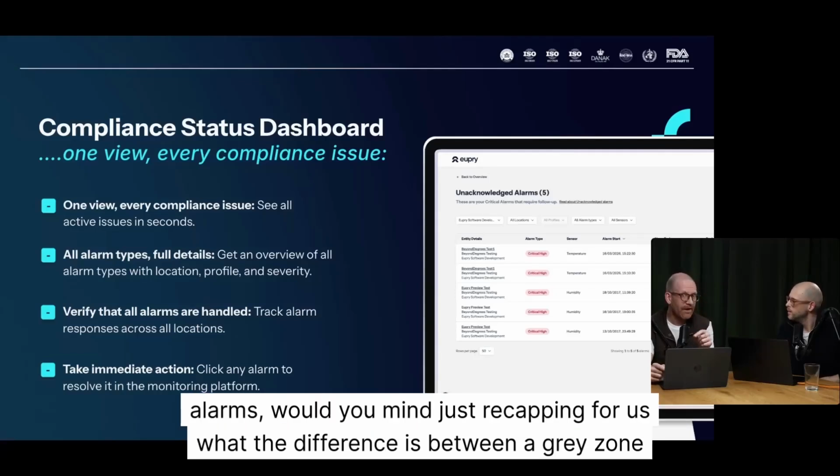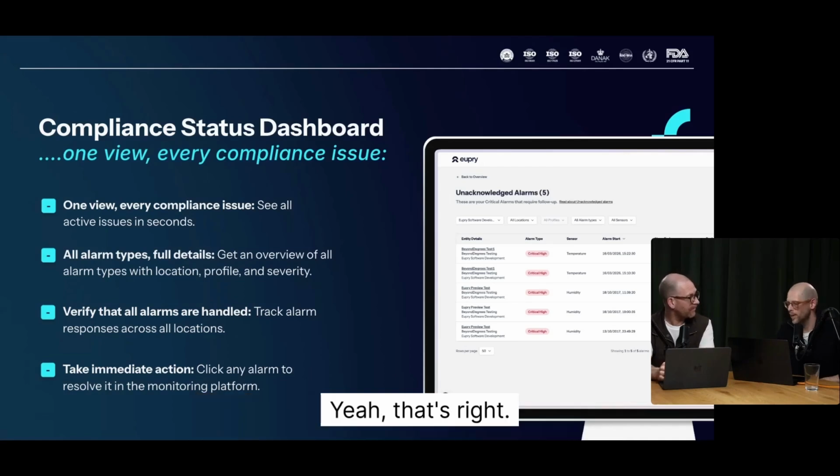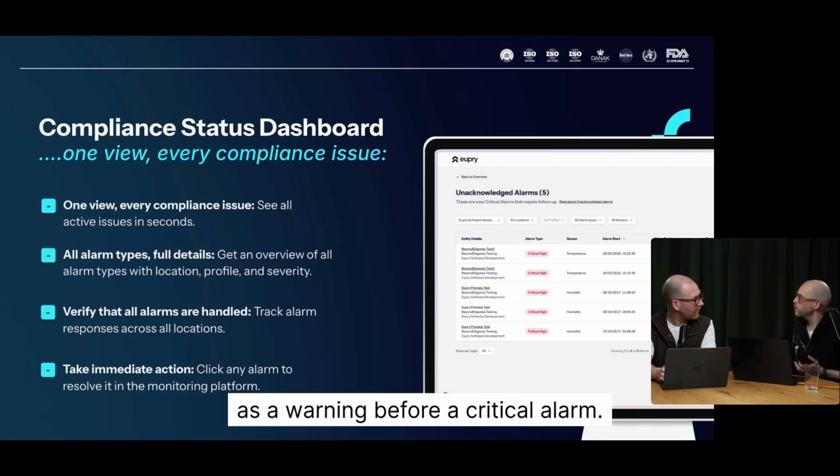Would you mind just recapping for us what the difference is between a gray zone alarm and a critical alarm in our system? Because I know that some, but not all, are actually actively using these features here. Yeah, that's right. So gray zone alarm can be used in a number of different ways, but most often it's used as a warning before a critical alarm.